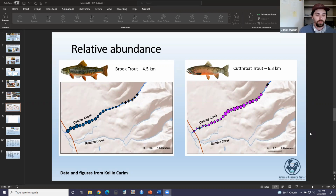And so what I mean by relative abundance is kind of shown in this schematic, if you can see it. So here, on the left, we have brook trout detections, and on the right, we have cutthroat trout detections. And the size of the dot is related to the amount of DNA that we recovered from the sample. So I mentioned that the tool we use is called quantitative PCR, and it's called that because you can estimate the initial concentration of DNA in your sample, or quantitate it. So if we run our samples with a reference curve of different concentrations, we can identify our unknown environmental sample concentration. And if you do that spatially in a kind of orderly way, then you can see patterns play out.